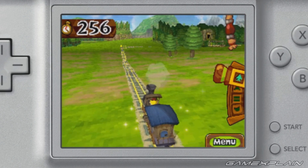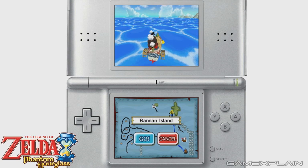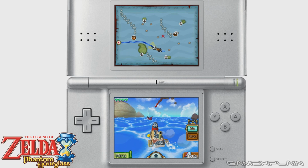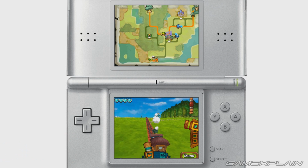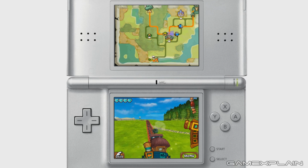I don't think the on-rails progression is really a step back or forward from the boat in Phantom Hourglass. In both of these games, you plot out your path and then simply go. In Phantom Hourglass, you'd have to tap on enemies every few seconds on your way to your destination, but unless you were exploring all of the world looking for undiscovered lands, there isn't much more to it than that. In Spirit Tracks though, you can relax a bit more, as enemies don't appear anywhere as frequently.